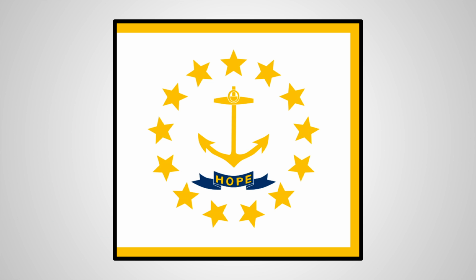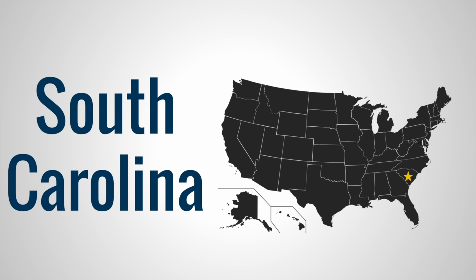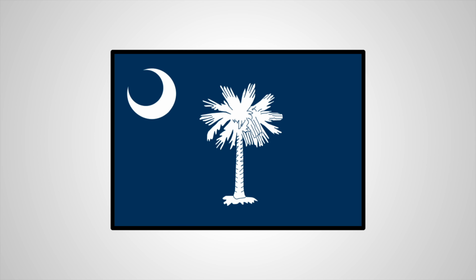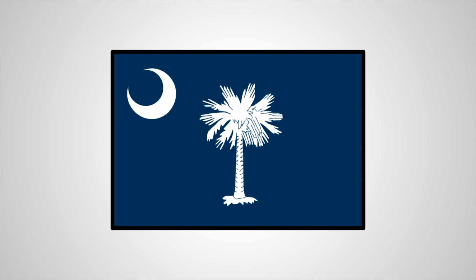Rhode Island. Rhode Island is the ocean state, so it's fitting that its flag would include an anchor. Its flag is a square with a gold outline, with the word hope spread across the banner. The 13 stars symbolizing, you guessed it, the colonies. South Carolina. The crescent has always been a symbol for South Carolina, existing all the way back to the start of the American Revolution. The tree was added at the start of the Civil War in reference to the trees which blocked cannon fire in the defense of Sullivan's Island during the Revolutionary War.